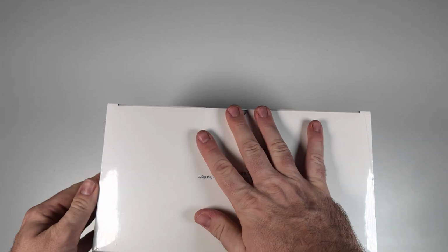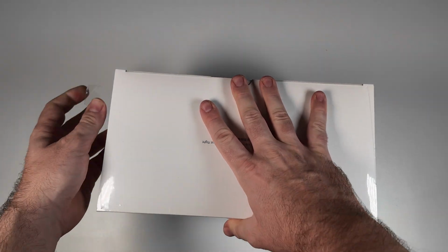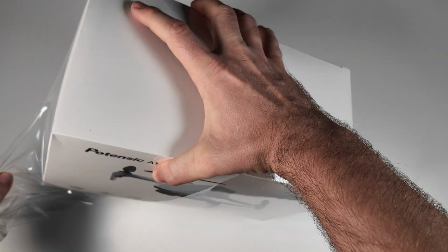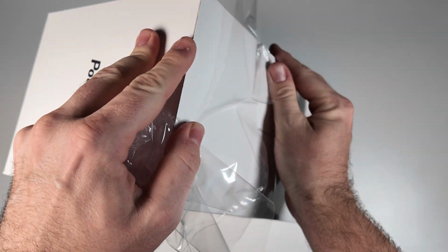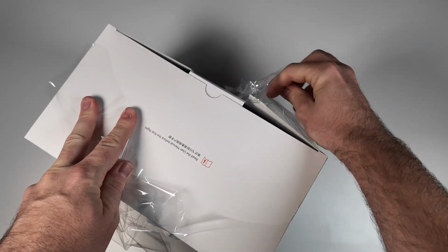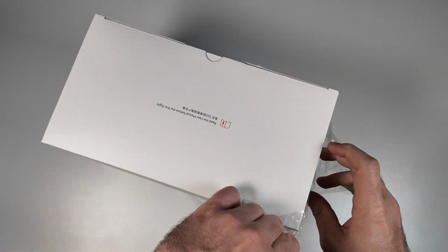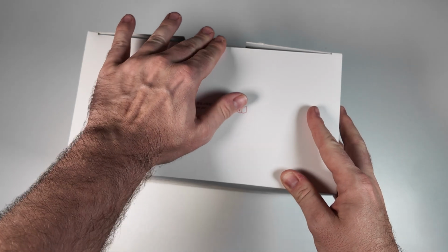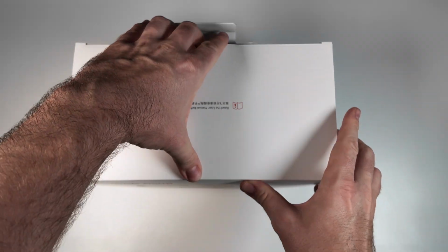I cannot wait to see what the Atom 2 has to offer here. Nicely wrapped. Let's have a look. I'm keen to see what the bag's like, what the full kit is like. This is a very exciting moment. I've been waiting on the Atom 2 actually for a little while now.